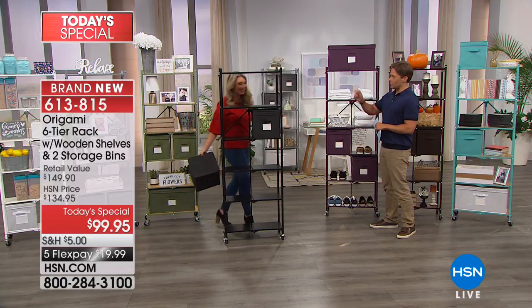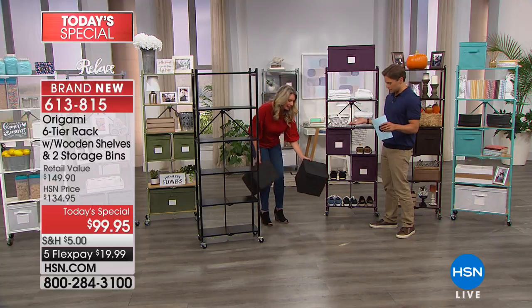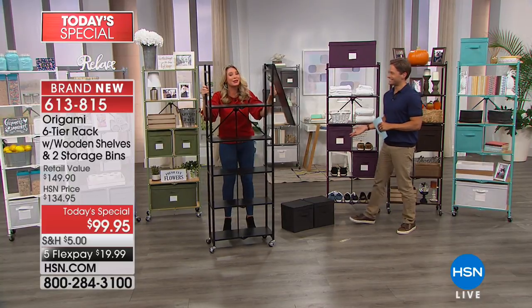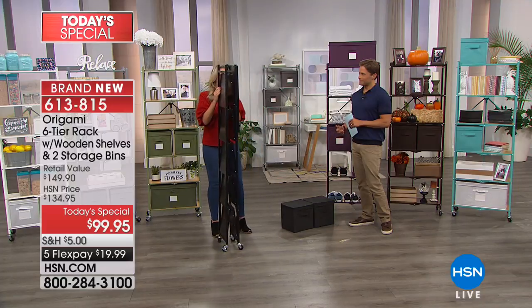Where's your Allen wrench? I don't have any of those. That weird little thingamadoody? No, none of those. Where's your hammer? None. Where's your Swedish instructions? None of that. I come empty-handed with just a little bit of love and so excited about this special deal today. But first and foremost, this is your assembly.